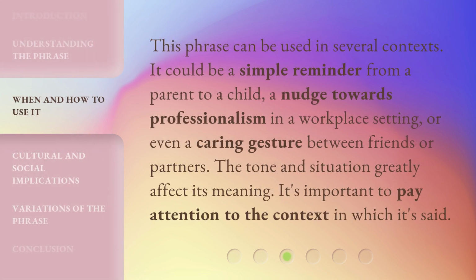This phrase can be used in several contexts. It could be a simple reminder from a parent to a child, a nudge towards professionalism in a workplace setting, or even a caring gesture between friends or partners. The tone and situation greatly affect its meaning. It's important to pay attention to the context in which it's said.